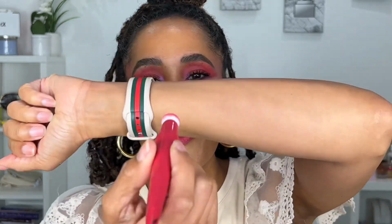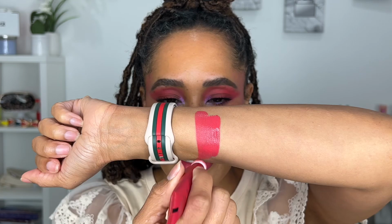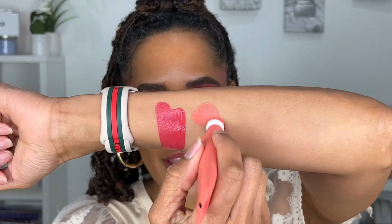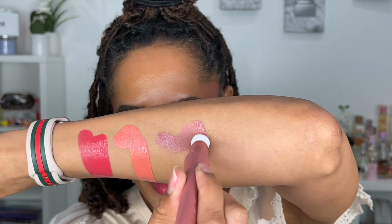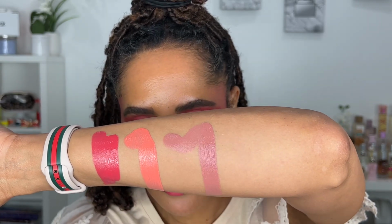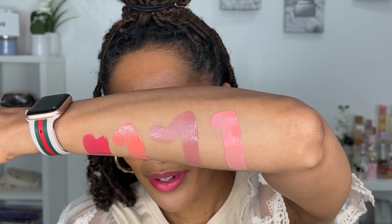Okay, so first swatch is going to be Dream Pop. So this shade right here. Then we have Peach Pop right here. We've got her famous Pillow Talk shade. And then we have lastly Pink Pop.